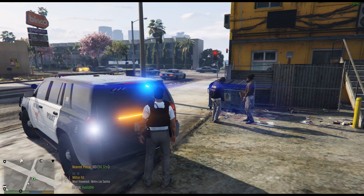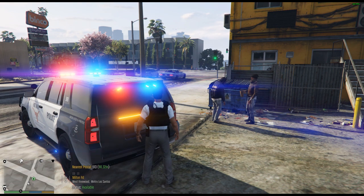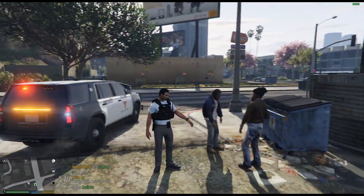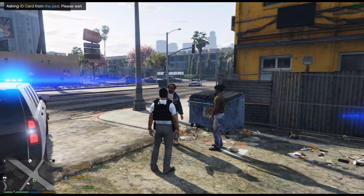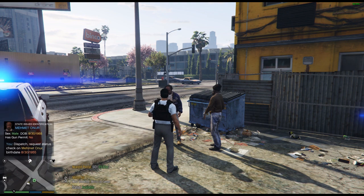Seven, dispatch, show me over here at 513 Milton Road, outside of the vehicle. Hey, buddy. Hold it. You have your ID on you, man? Can I see some identification, please? Thank you. Request pet check.